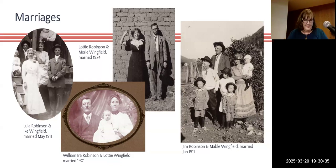So you have all these quadruple cousins running around, and it's great fun to try to figure it out on the family tree. Anyway, it's kind of a fun fact about these two families. Everybody says, "Oh, well, there weren't that many people up there, so they had to marry each other," but there were more people than that. I mean, it wasn't quite that sparse. I think they just really enjoyed each other's company. So that's my story. I'm sticking with it.